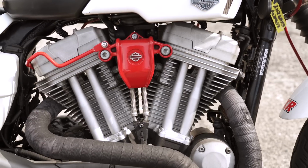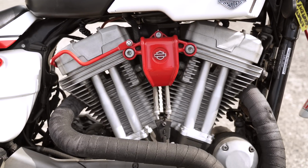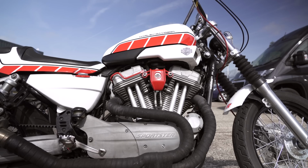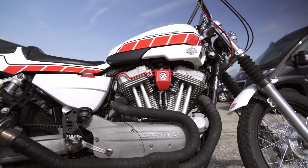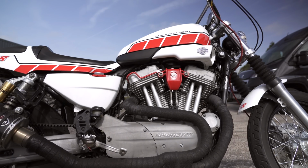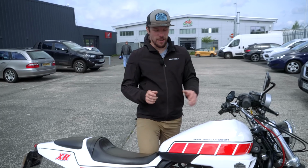Speaking of duds, reliability wise, this is not a highly strung engine. It might not come as a surprise to you. This isn't a wound up, tuned up, revvy sort of thing. It's the old school Sportster motor, a very well developed unit that Harley had for years and years and years. So you're not talking cutting edge technology that's at risk of not being quite right.